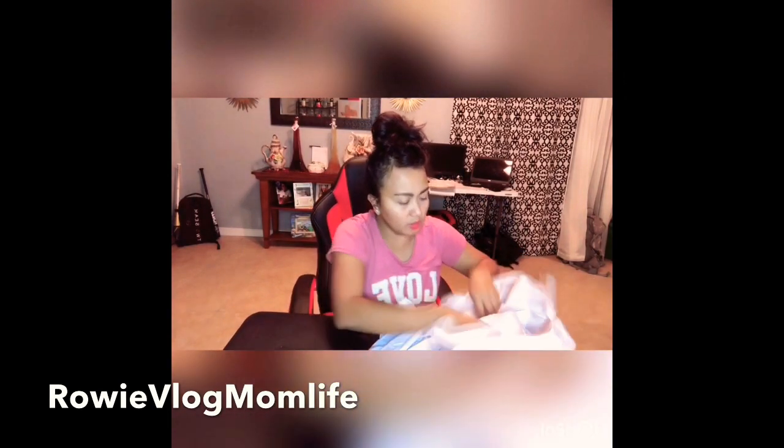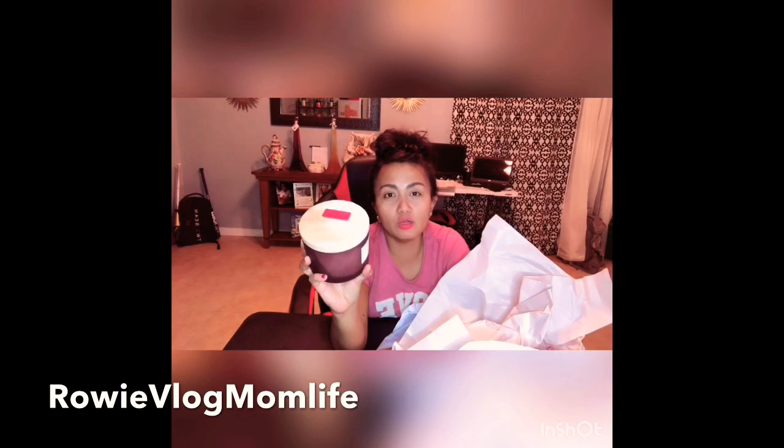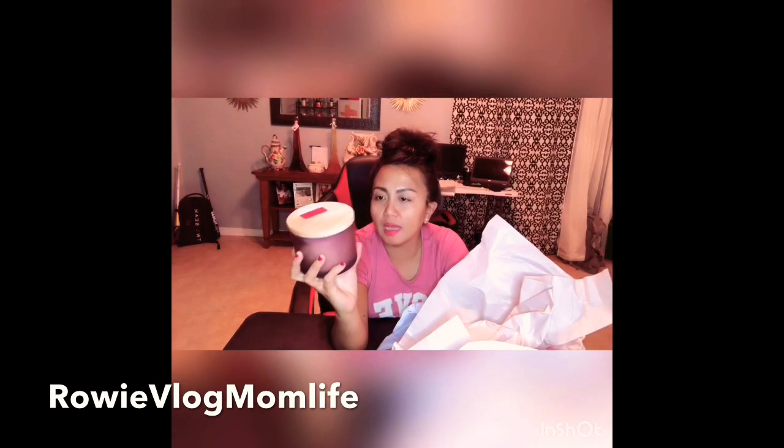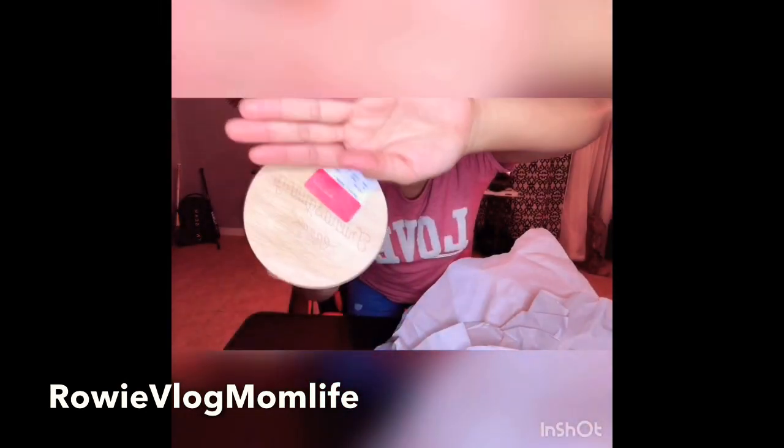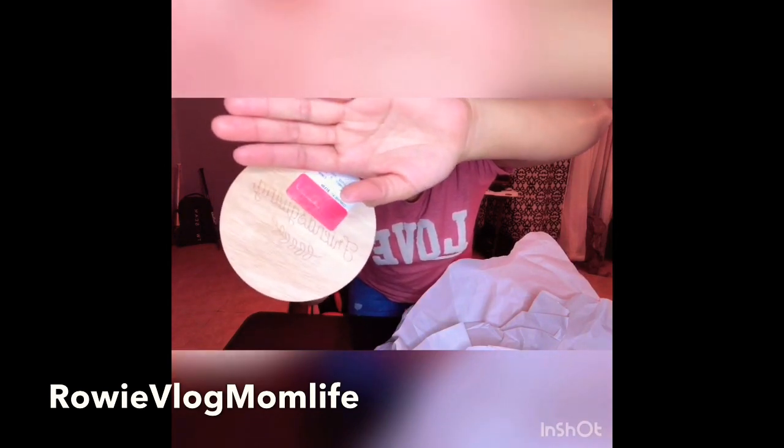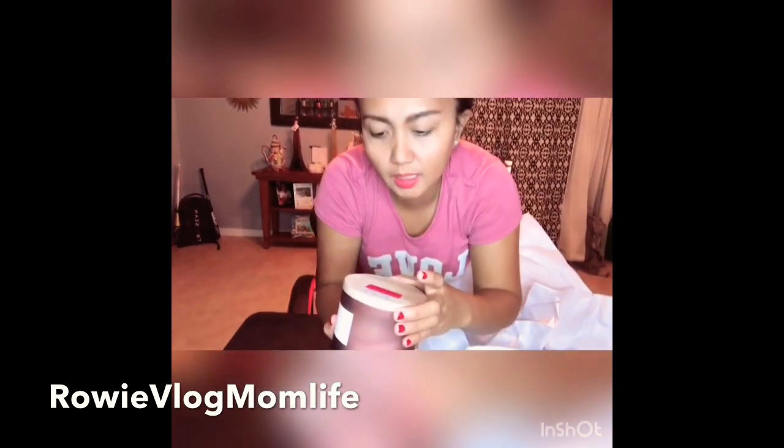Tapos, last na candle na nakita ko uli is... Ito, guys, $4 lang siya. Original price is $13. Ang flavor niya is white pumpkins. Nagustuhan ko siya kasi yung design nung wooden siya. Nakalagay friendship friends giving. Ang bango din niya, guys. I got it for only $4. Ito ang weakness ko, guys, sa bahay talaga. Ang bango, grabe.